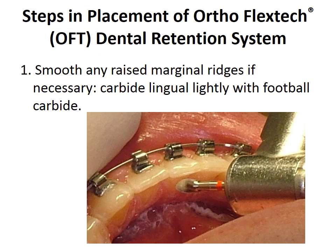So the steps in the placement of this system: first, you want to smooth any raised marginal ridges and remove any stain and tartar on the teeth. We like to use a football-shaped carbide and lightly go over the lingual surfaces of the teeth to be bonded. We usually will leave the arch wire in place. Sometimes we'll do a little minor adjustment of the arch wire if needed for a little in-out correction prior to placement of the Ortho FlexTech.